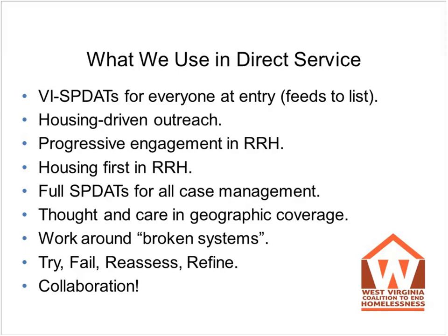We do progressive engagement in our rapid rehousing program, and what I mean by that is we don't do one subsidy or one cookie-cutter program, but we look at the amount of subsidy and assistance we can provide that will help these folks, either individuals or families, get back on their feet and stay in housing. So we don't go full tilt and give them the whole enchilada, but neither do we do a cookie-cutter approach.